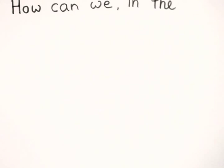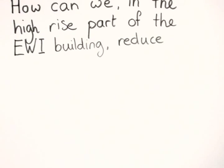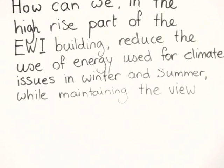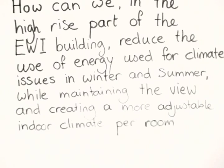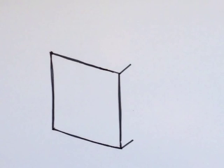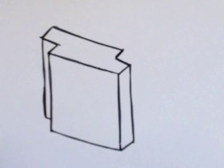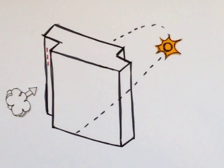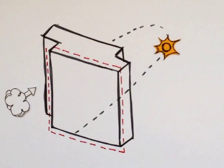How can we, in the high-rise part of the EWI building, reduce the use of energy used for climate issues in winter and summer while maintaining the view and creating a more adjustable indoor climate per room? We chose to redesign the west facade as many problems occur on this side. The sun and the wind mainly hit this facade, creating problems, but also opportunities.